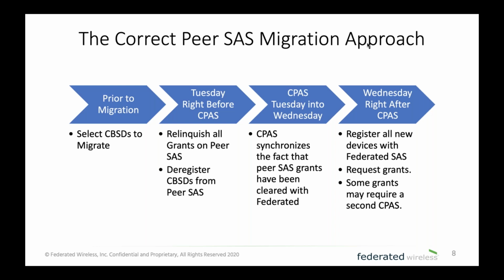Then over the CPAS process, Tuesday night into Wednesday morning, the fact that you've relinquished all of those grants gets propagated to all of the other SASs, and Federated will learn that any grants you had on a peer SAS are gone. And then immediately after CPAS, you would re-register and then request the same grants you had, and you're up and running. And we do this all the time.